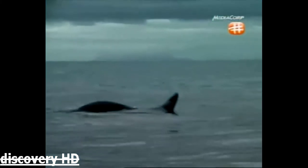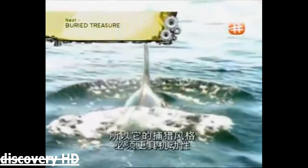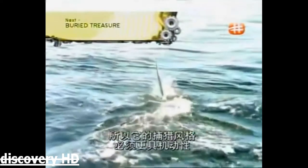Orcas are actually the largest member of the dolphin family. They can weigh over 5 tons. They're a magnificent combination of power, grace, and intelligence. They're top marine killers. These whales have teeth, unlike the bowhead, a baleen whale, so they have a much more active killing style.